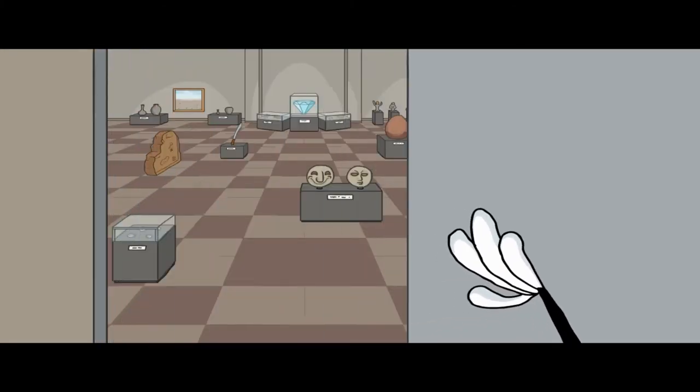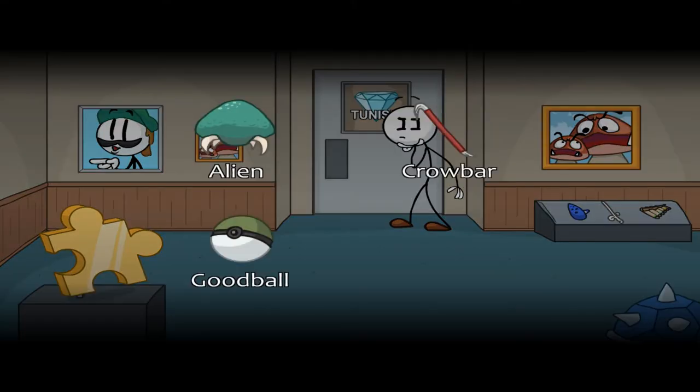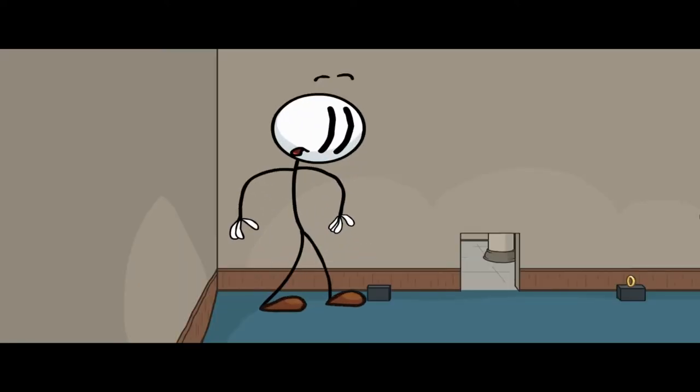Ooh, the diamond! And guards. Okay. The alien. The Pokeball. The mushroom. The crowbar. Let's use the mushroom. Maybe I'll get big. I'm big!